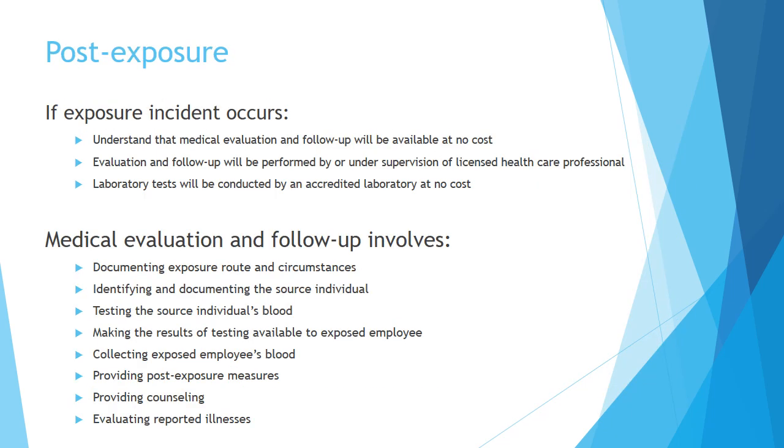Post-exposure. If an exposure incident occurs, understand that medical evaluation and follow-up will be available at no cost. Evaluation and follow-up will be performed by or under the supervision of a licensed healthcare professional. Laboratory tests will be conducted by an accredited laboratory at no cost.